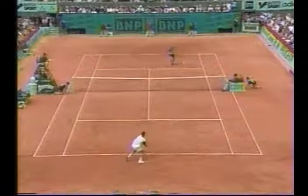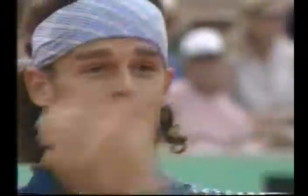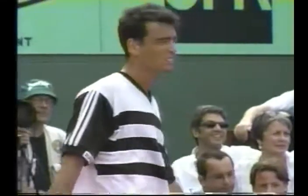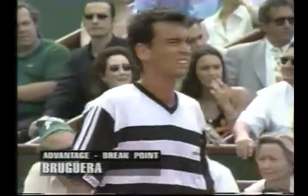Oh, the net cord for Bruguera. And he has his first break chance. And that's the first real signs of tightness there. Didn't react well to that net cord. Got a little too cute on that drop shot.